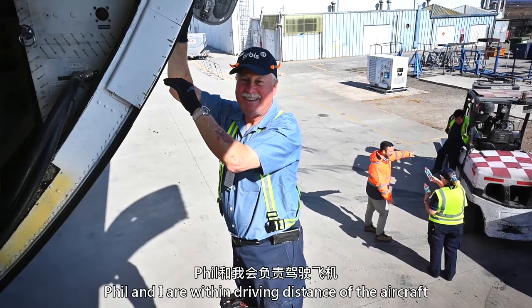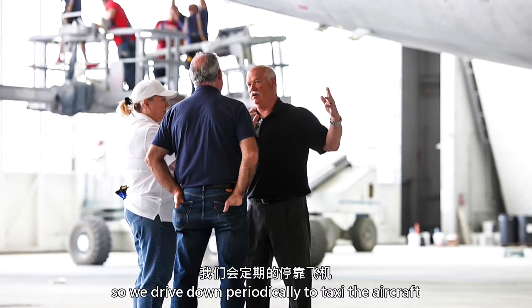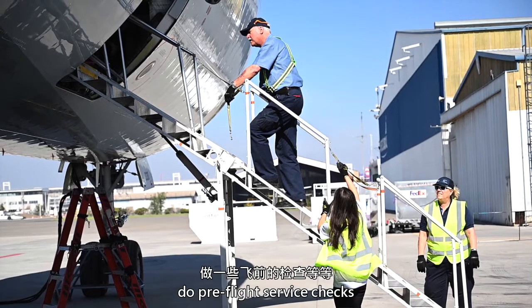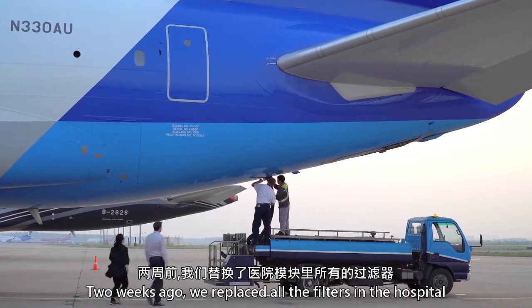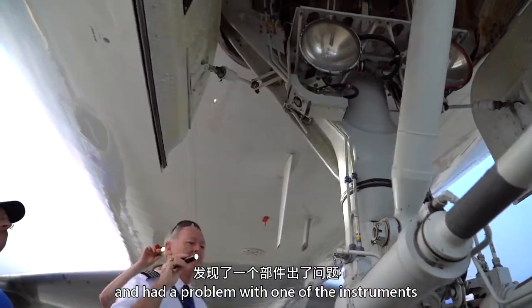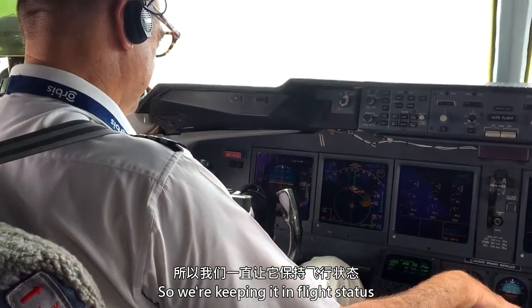Phil and I are within driving distance of the aircraft, so we drive down periodically to taxi the aircraft, move it around, move the tires, do pre-flights, service checks. Two weeks ago, we replaced all the filters in the hospital. Last week, we did all the engine runs and had a problem with one of the instruments. We replaced that.